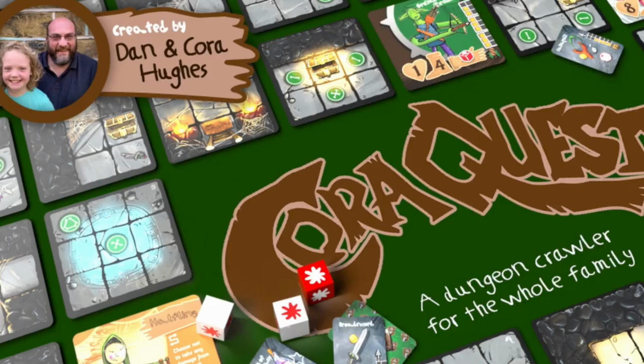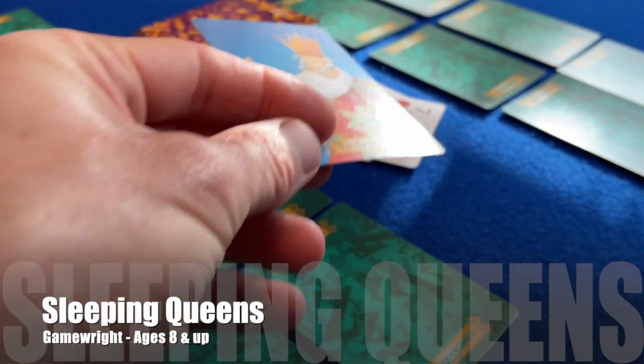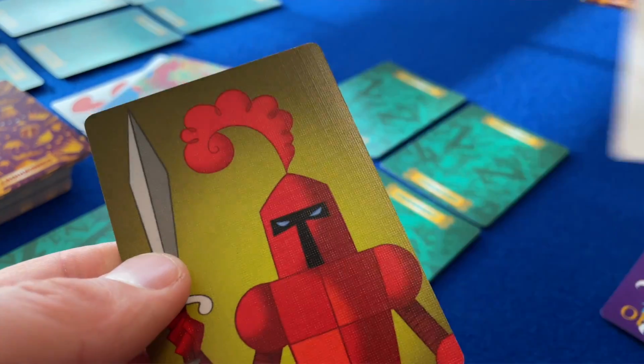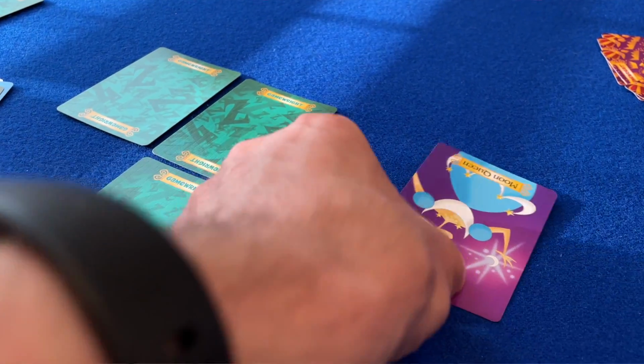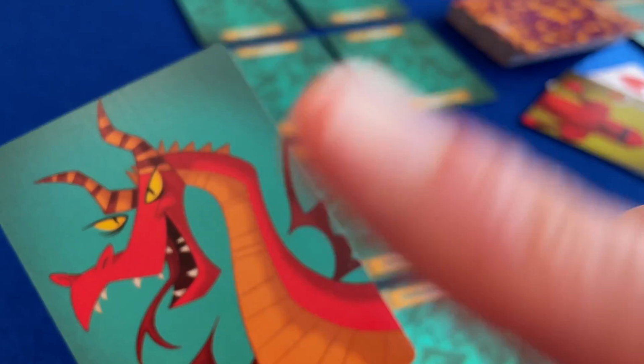Indeed, the game was invented by a 6-year-old, Miranda Evarts, assisted by her family, in a similar manner to the recent development of Cora Quest by the inspirational team of Dan and Cora Hughes. In Sleeping Queens, players take turns to play a card. If you play a king, you get to wake up a sleeping queen from the centre of the table. If you play a knight, you can steal a queen from in front of another player. That is, unless they play a dragon, which prevents the knight's effect.